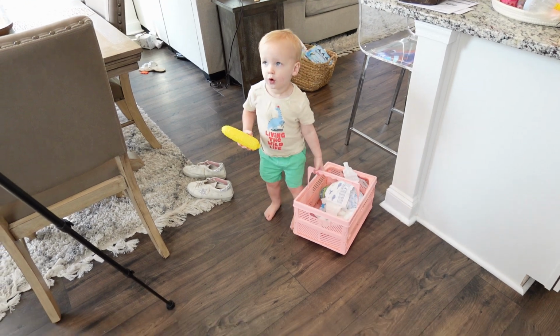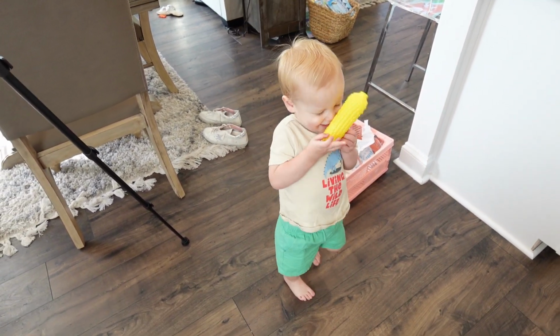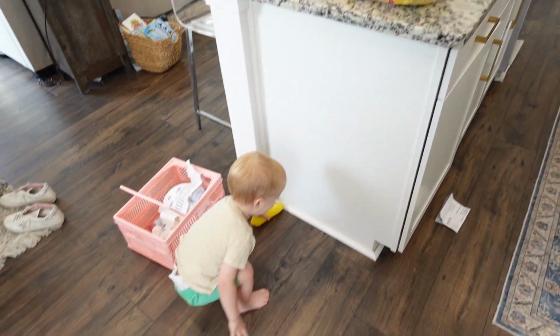Here is Drew with the basket that I got from Target, and clearly he is loving it. I got it for my car. Drew, you're being so silly.